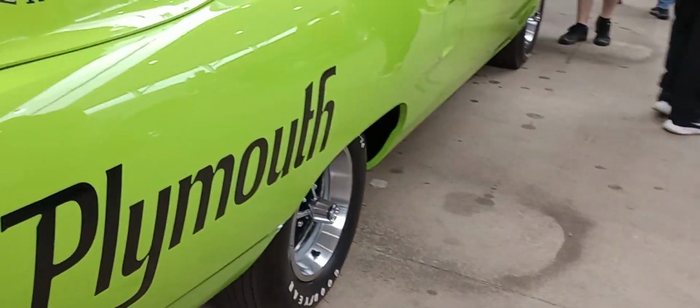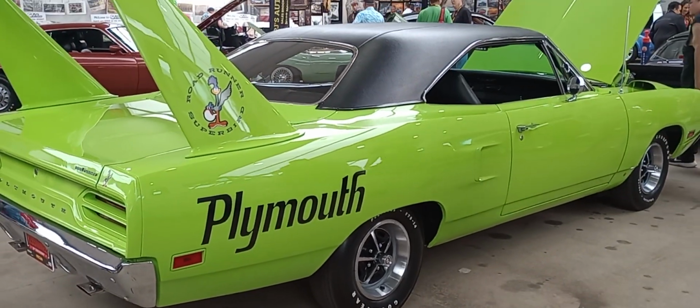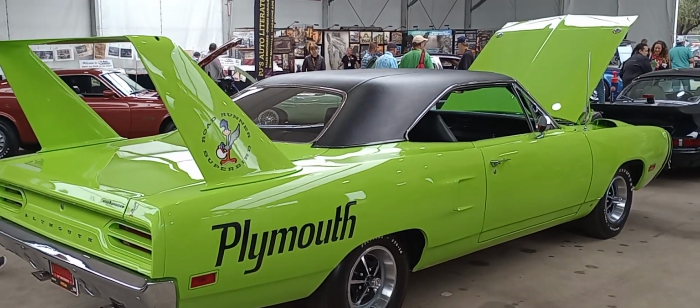Everybody wants a Hemi. Everybody wants a V-Code 426 pack. But you're looking at the 440 six barrel, which is the most common. And that works for me.